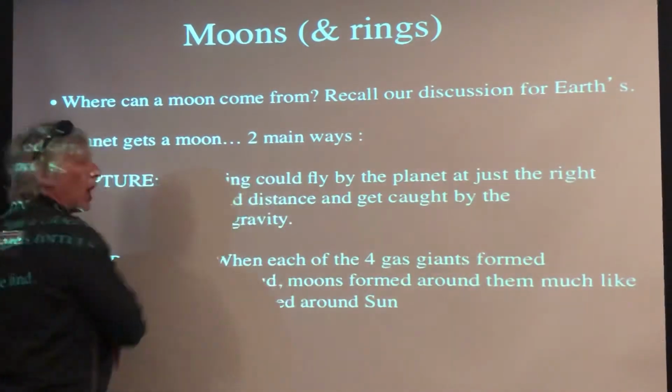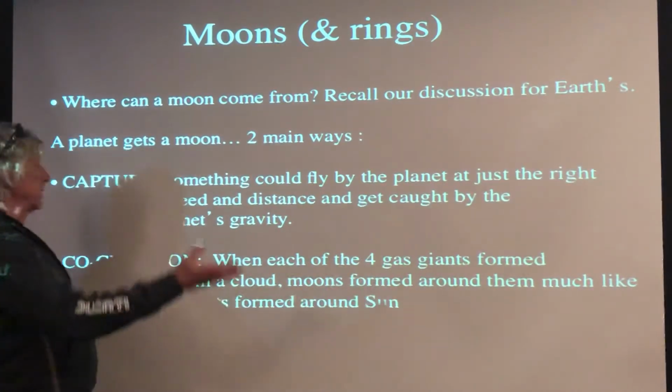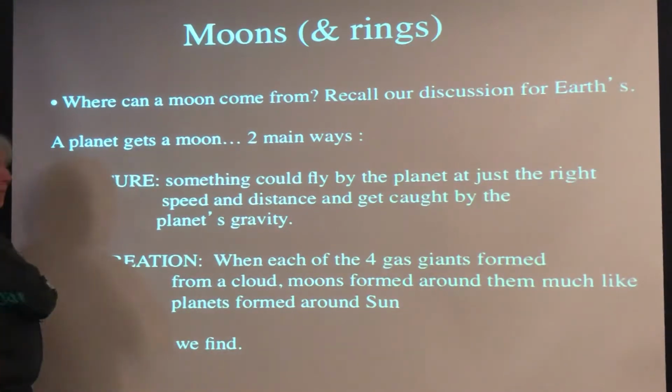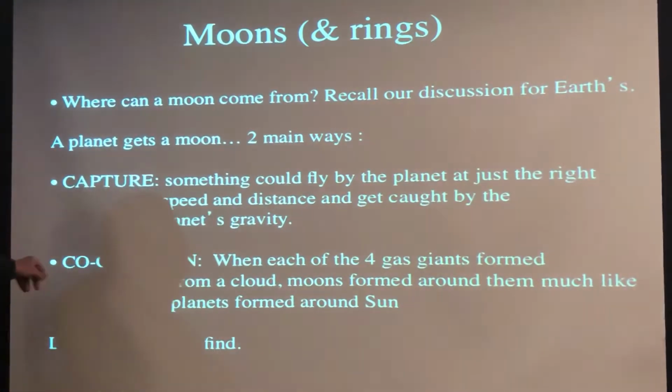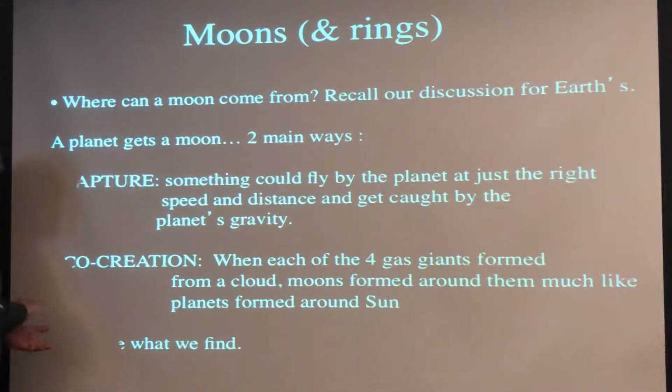So moons can get caught. Remember that ours kind of got caught, except it hit us in the face and broke into pieces. They can be captured, and that happens some, but mostly it's co-creation, which you can think of as accretion, right?